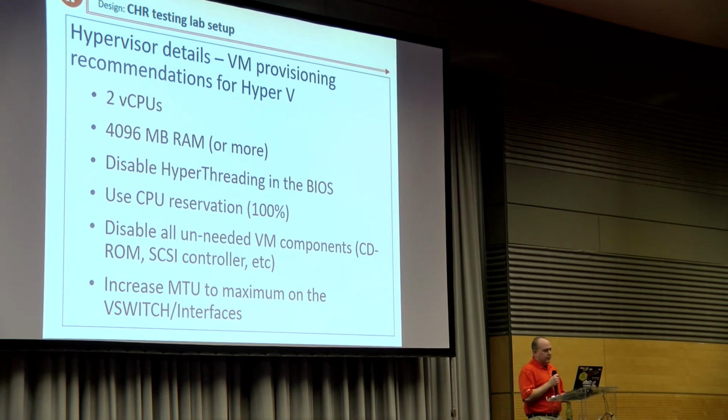You want to use CPU reservation. This is different in the different hypervisors as to what they call this. I think in KVM and ESXi it's CPU affinity, where you can tie certain CPUs to a specific VM. In the Hyper-V world, they call it a CPU reservation. So you're basically saying that I'm going to commit 100% of the resources that are available in this hardware platform for the hypervisor host to this CPU and to this VM for this task.